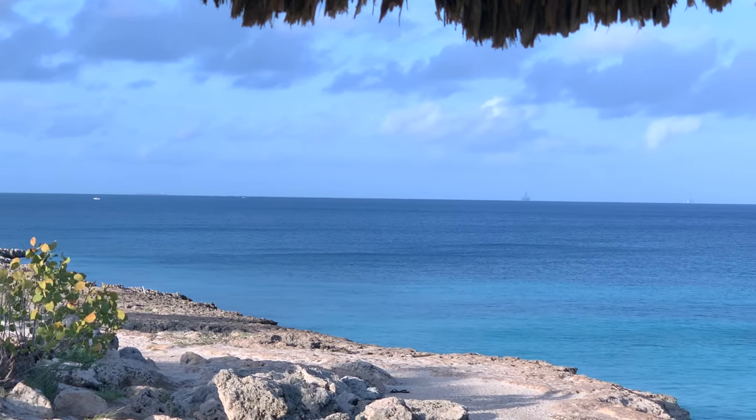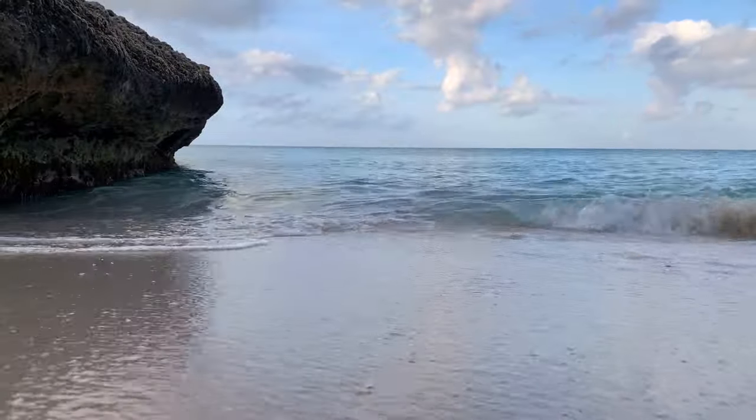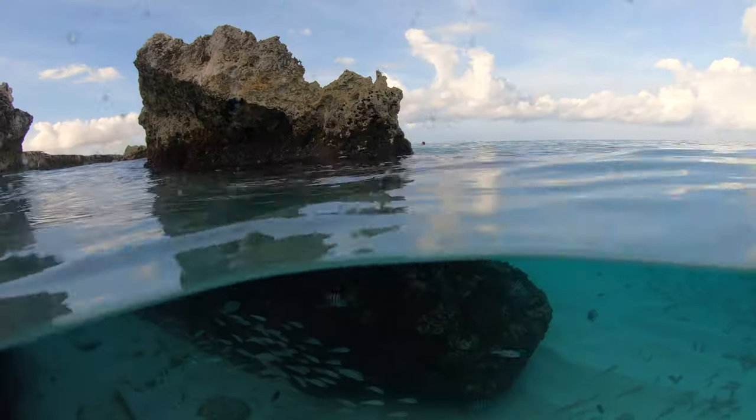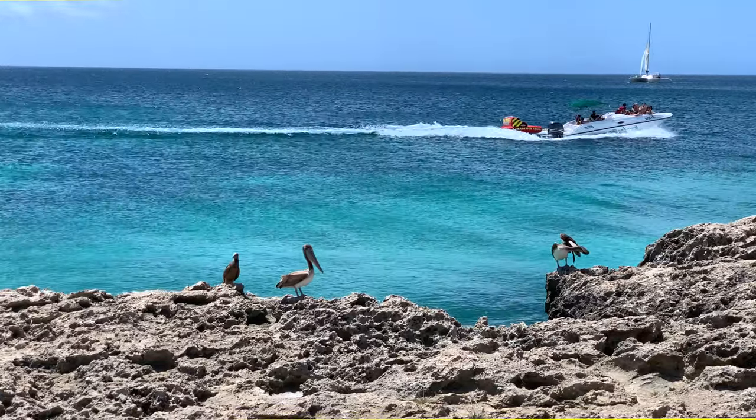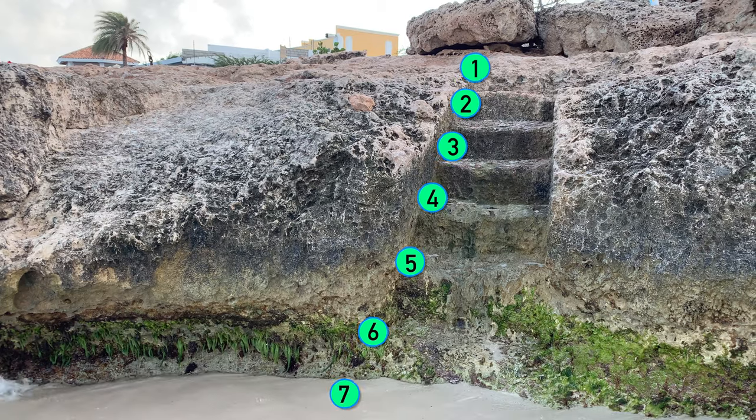Trace Trapi. In the local Papiamento language, spoken throughout the Dutch Caribbean, it means three steps. It's a pretty straightforward name with one glaring issue. There are actually six steps, seven if you count the sand.